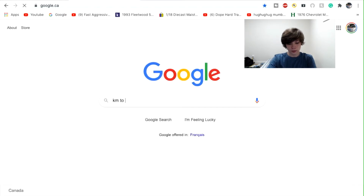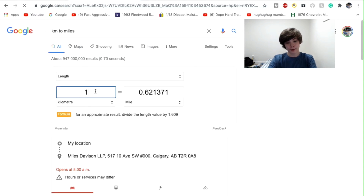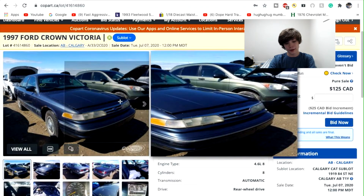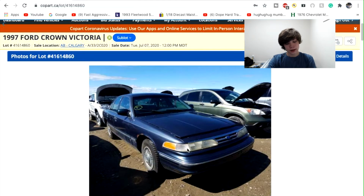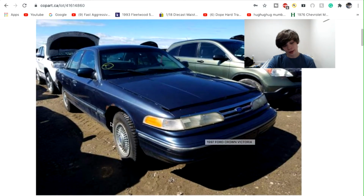Converting kilometers to miles, because I know there's a lot of American people in this world. So let's just go 295,000. That's 183,000 miles that this car has. Going through the pictures here, you can see that there is some visible rust damage right here around the wheel well. This is listed as a clean title, run and drive, but with hail damage.